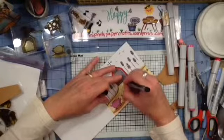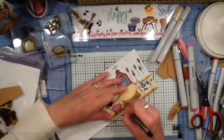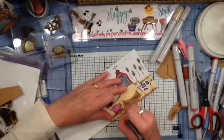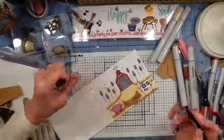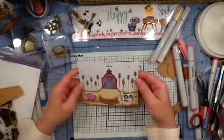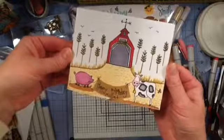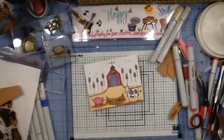Sometimes you just gotta roll. When you have mistakes, you just compensate for them. You know, I've always got so much time invested by the time these inky mistakes happen that I've just learned to compensate for them and make them look like they're part of the whole plan. I think this turned out pretty darn cute.